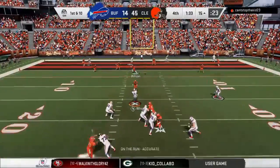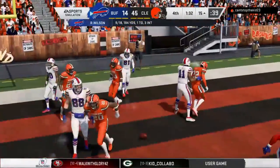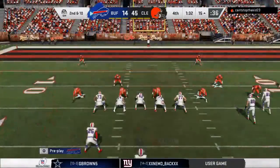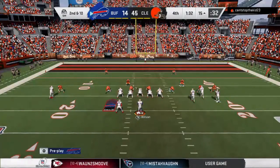Wilson. Back of the end zone. Could he get his feet down? No, it's incomplete. At this point, down big, you'd have to imagine this defense are just going to sit back, blanket the field as best they can.